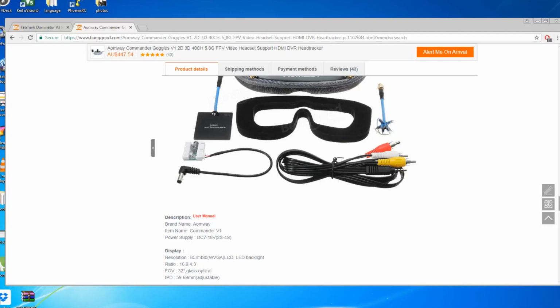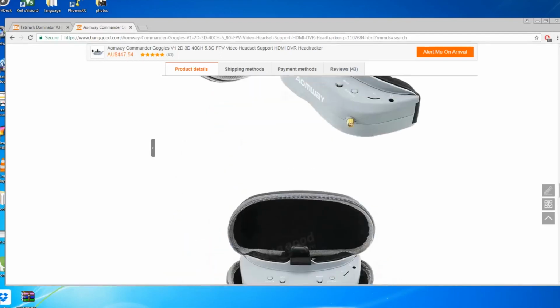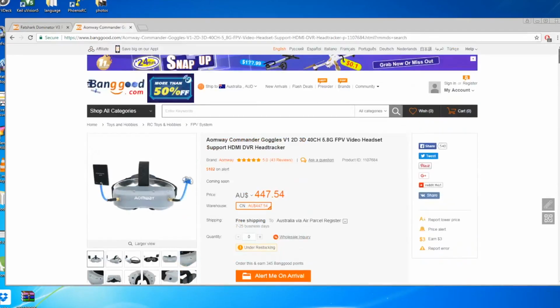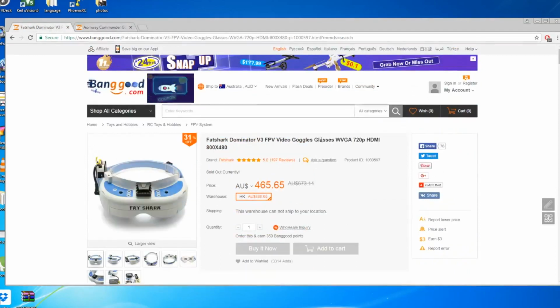But then the Aomway Commander doesn't come with an HDMI cable. Say we throw in the HDMI cable that usually comes with the Fat Shark Dominator V3, that costs about $22 Australian dollars. So if you add them all up, that $20 difference is now gone. So essentially, these Aomway Commander goggles are the same price as the Fat Shark Dominator V3.